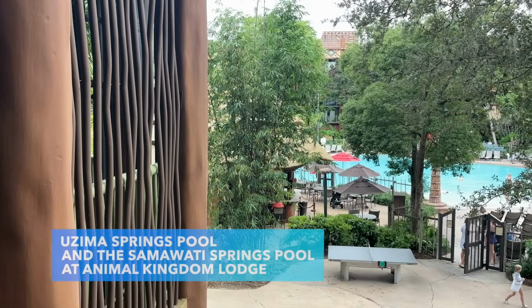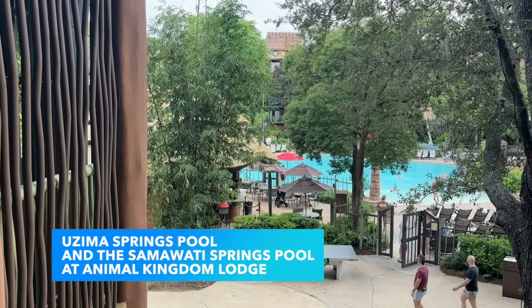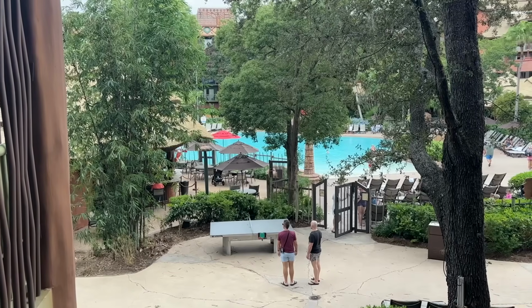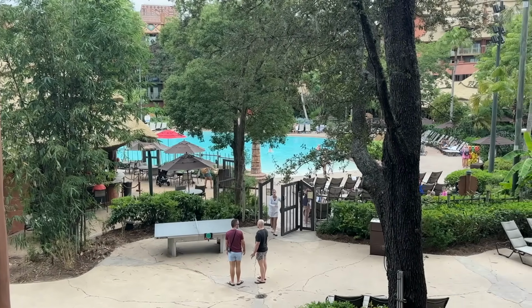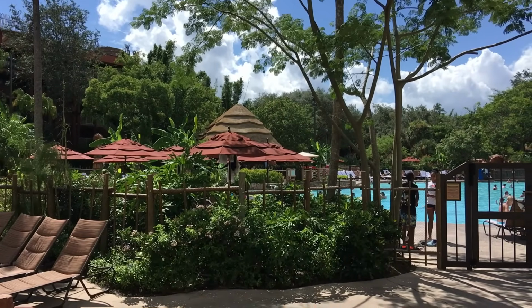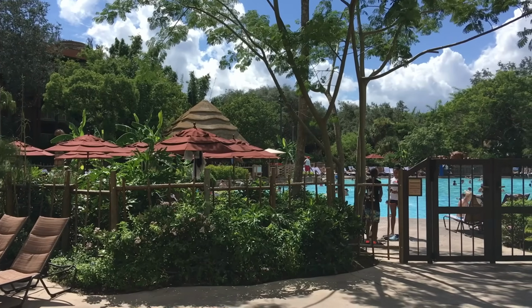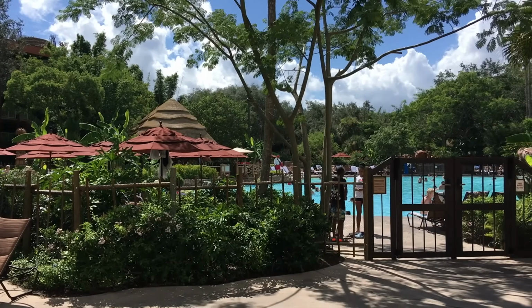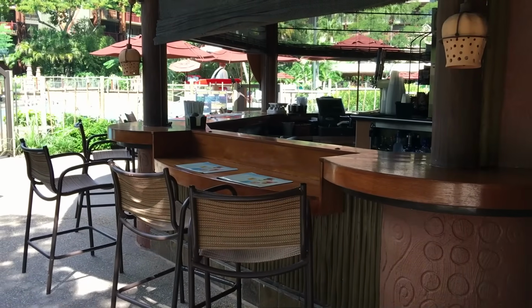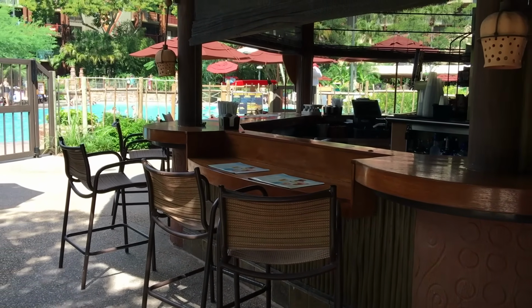The Uzima Springs and the Samawati Springs pool at Animal Kingdom Lodge are both only steps away from the resort's full savannah. But why am I shouting out both pools? Because they're both incredibly spacious, so you don't feel like you're constantly swimming on top of and over other guests. Both pools also feature a water slide, though the one over at Samawati is longer, as well as a nearby pool lounge and bar with refreshing specialty drinks and light snacks if you're starting to feel a bit peckish.